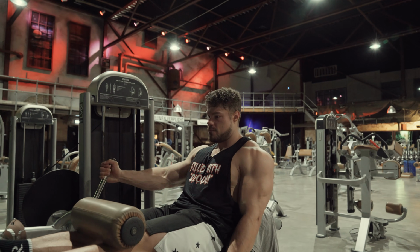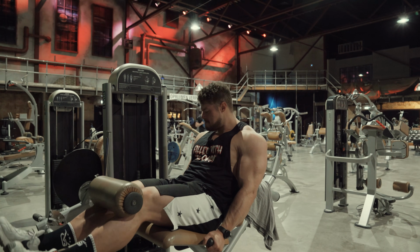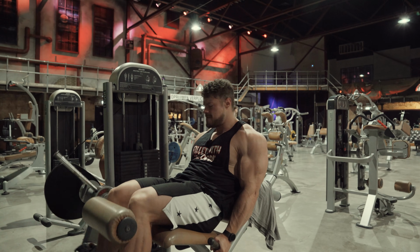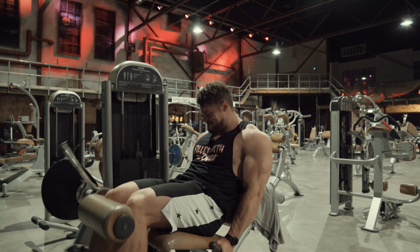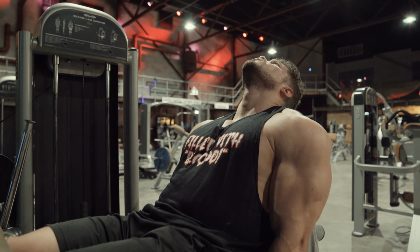So then I train the hamstrings on the leg day, rest, hamstring on the back day, rest, hamstring on the leg day. So every other day, as long as the hamstrings are not sore, you can, in my opinion, train them again as long as the performance is also staying high.